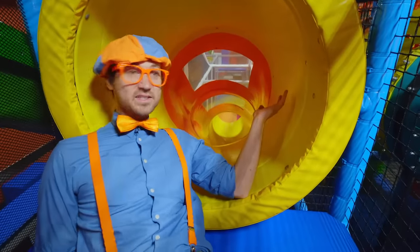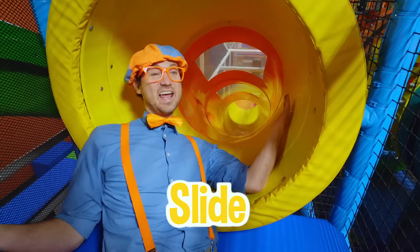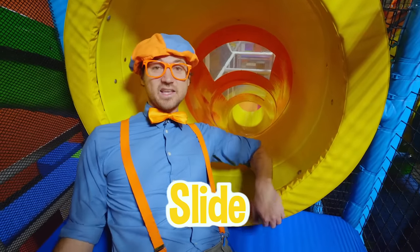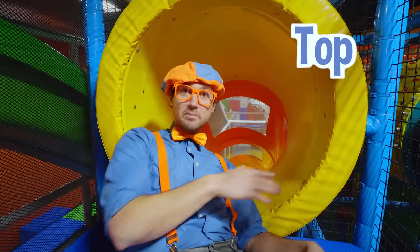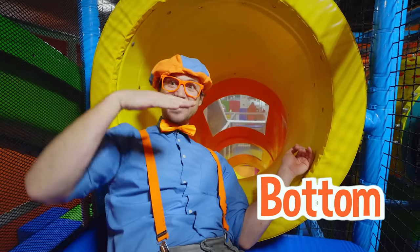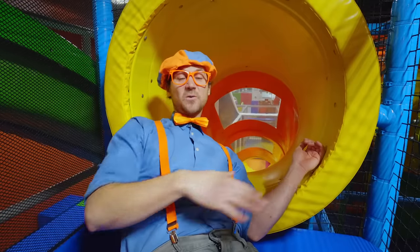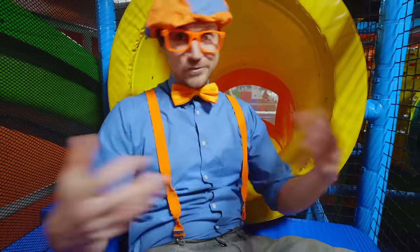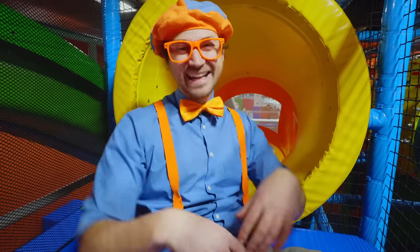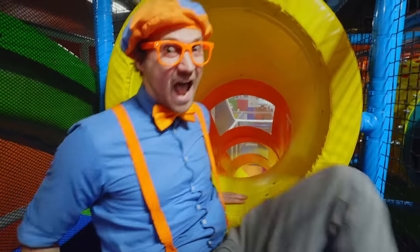Yeah, what is this? This is a slide! I love slides because you start at the top and gravity helps pull you down to the bottom. And depending on how steep it is, will determine how fast you go. As well as a lot of other things like friction and wind speed and drag and all that stuff. Anywho, but for now, I bet I'm gonna go really fast.